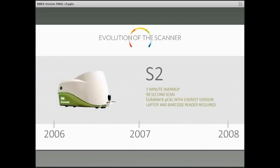Of course, the next evolution was really almost a revolution, really, with the S2 scanner. Tell us a little bit about this, Dr. Bergeson. So in the S2 scanner, our goal was to make a Raman spectrometer that would be even smaller and more robust, less sensitive to temperature variations, something that would be easier to calibrate, and we worked to incorporate into this an internal calibration standard so that you could eventually get rid of all the pCal.